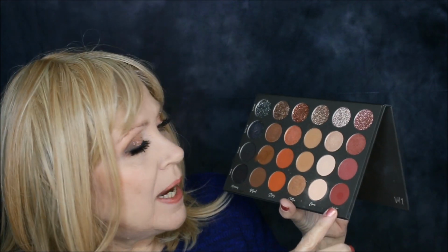Now, I think that this really needs a neutral that's cooler toned in it. It's a very warm toned palette, and also I had trouble with this red. A teeny tiny little dot of this red, when I put it on my eyes, it looked like Rocky had punched me. I mean, it was just a little dot like this. I'm going to show you on my hand. It does that when you smear it out.